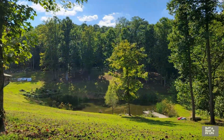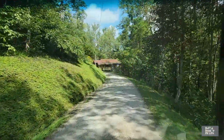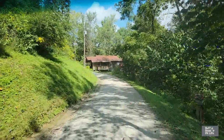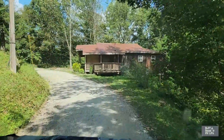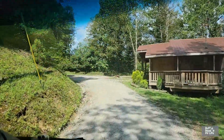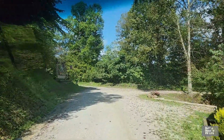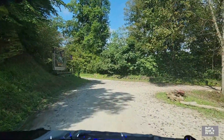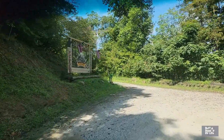The upper level, it looks like it's mostly full-time residents, so that's why we didn't spend a lot of time up there. And the site up on the top that we did see available was very small. There is one of the cabins for rent, rental cabins. Rustic. We like rustic though. And there's where the tent sites are.